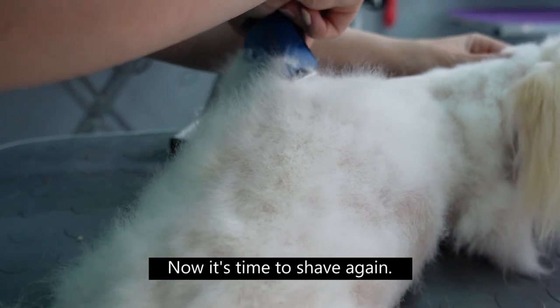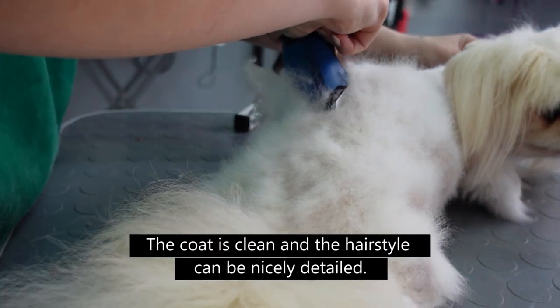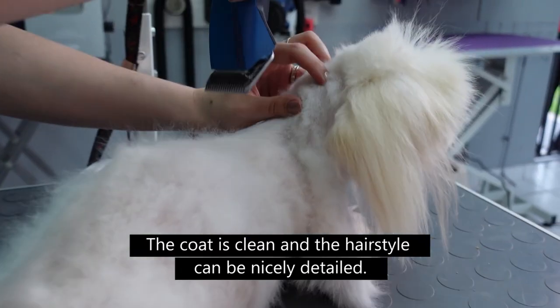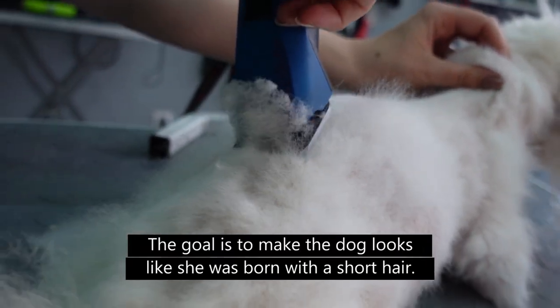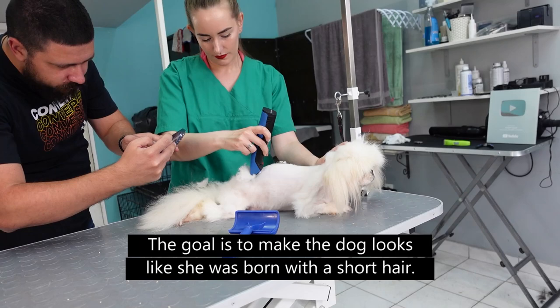Now it's time to shave again. The coat is clean and the hairstyle can be nicely detailed. The goal is to make the dog look like she was born with short hair.